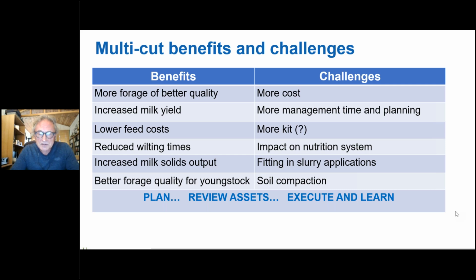And soil compaction is something that we have to look out for as well if we're going to go multi-cutting. In a 3-cut system, for example, we know from research that about 85% of a field will have been wheeled in a 3-cut silage season.